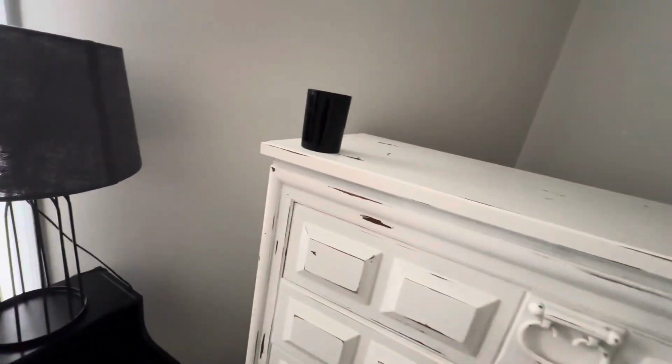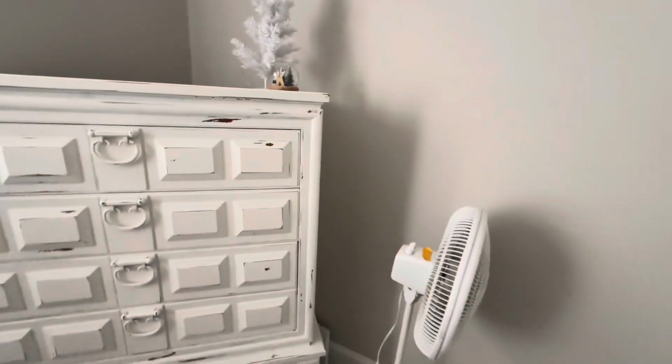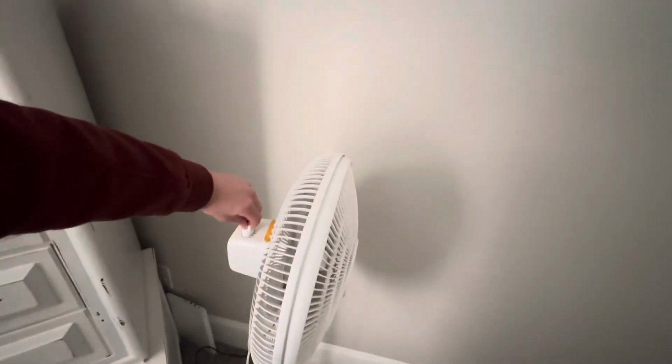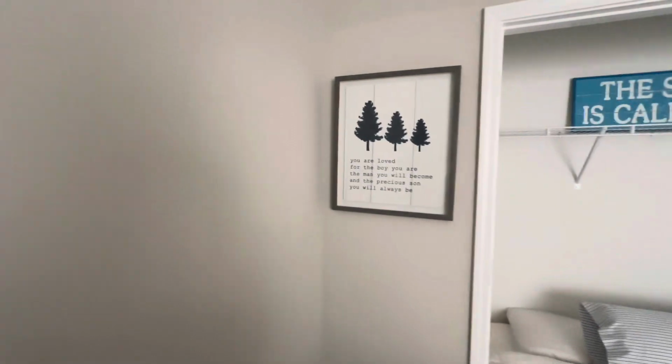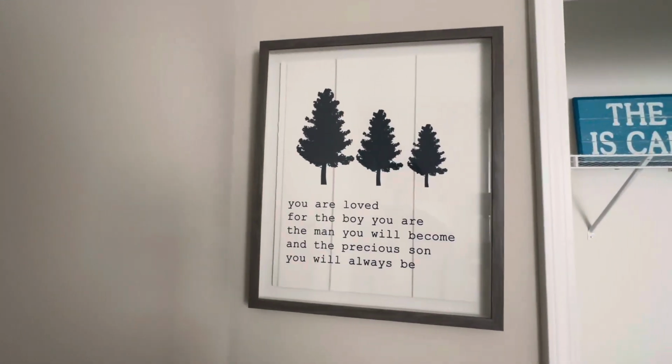The desk is black with a white candle on it, and then the white dresser over here has a dark black candle on it. And then we also have this fan here. Let me go ahead and get that going. I ran a power strip under here. You might not really be able to see it, but it's under there. Sideways to prevent a fire hazard, and it is probably the best idea ever. If I haven't shown you guys, this is kind of cute.